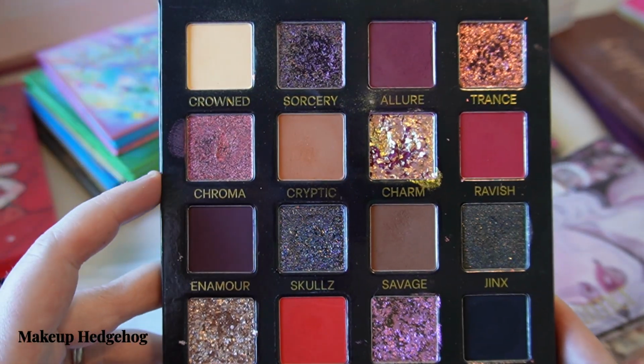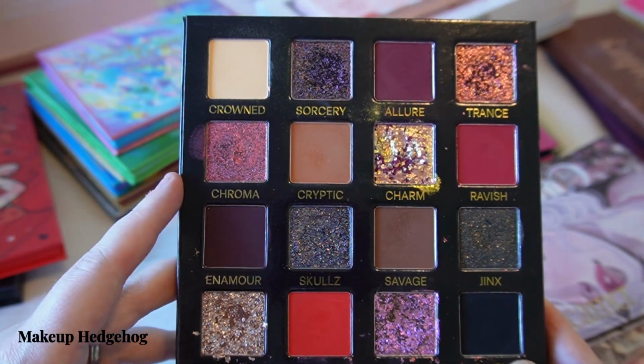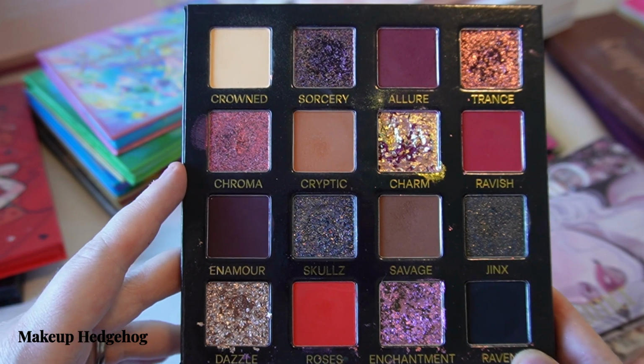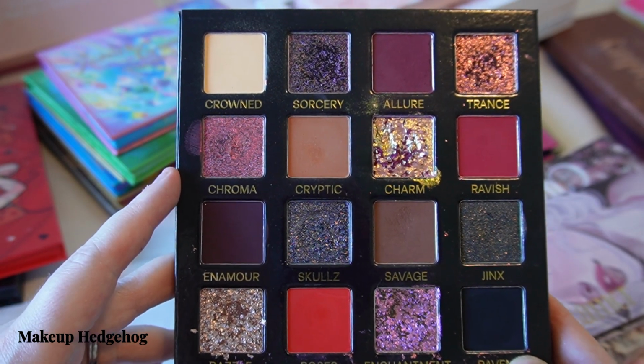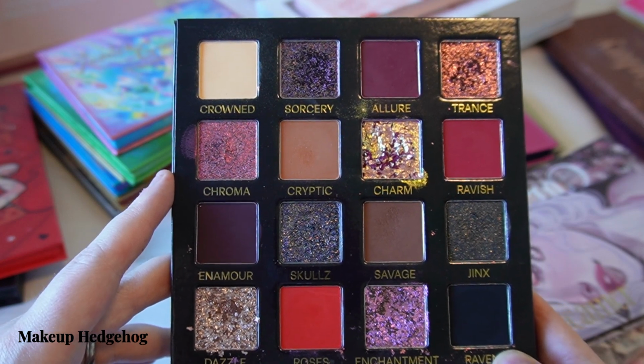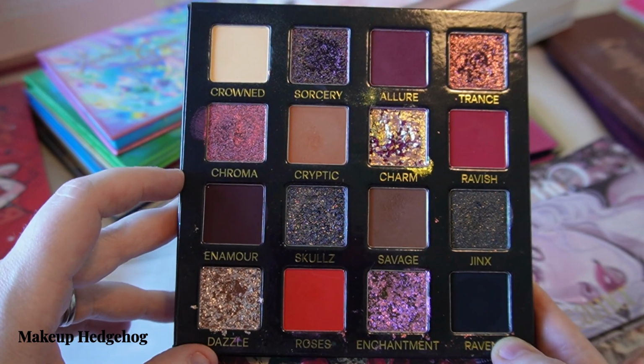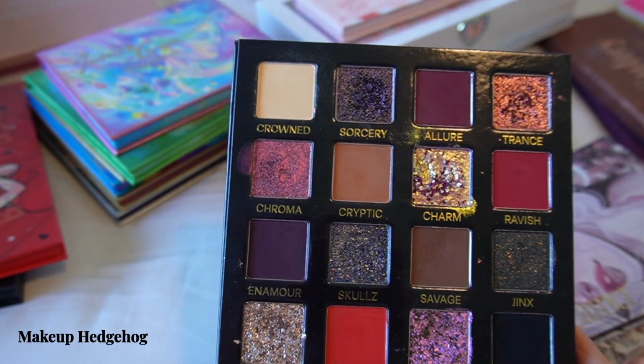And I have the newest palette from them, however, this is actually an indie palette that I will declutter, and that's purely because of the color story. This is a very deep gothic color story, and also because there were quite many shimmer shades in this one, especially this one and this one, that were almost sticky to use. They were quite hard to work with.